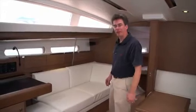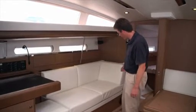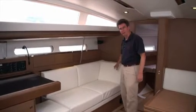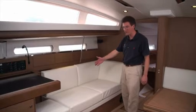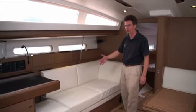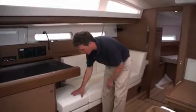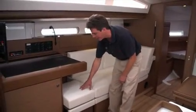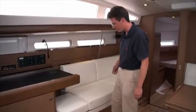Over on the port side of the main salon, we have a meridian sofa here, so a nice seating area, lounging area, which is great for reading, sitting, even sleeping if you wish. It's a nice deep seating area, so really designed for maximum comfort. We have here an optional stool. As you can see, it sits right in here underneath the nav station area, so you can complete a much larger lounging or sleeping area.